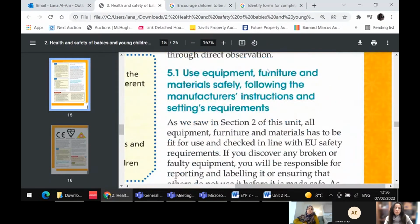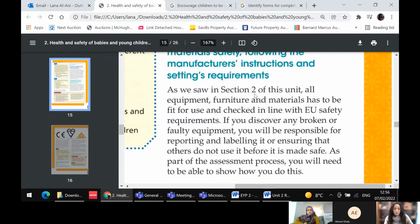So the use of equipment, furniture, and materials safely following the manufacturer's instructions and setting requirements. How do you answer this question? It has to be fit for use and checked in line. Exactly. So in my setting, all the equipment we use should always be fit for purpose. It should also follow the guidelines of the European safety requirements. If I discover anything broken or any material faulty that could not work again, you should get rid of it, put it in storage until it's been fixed. Don't put it on display.